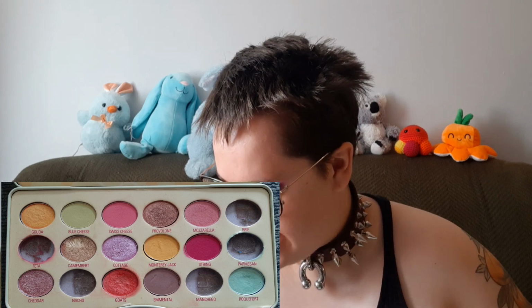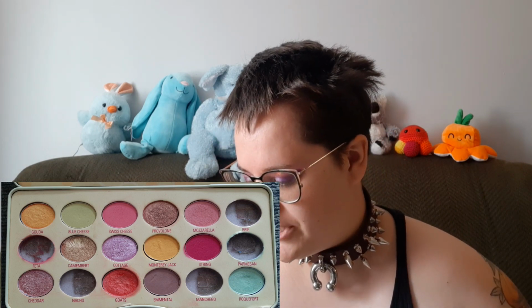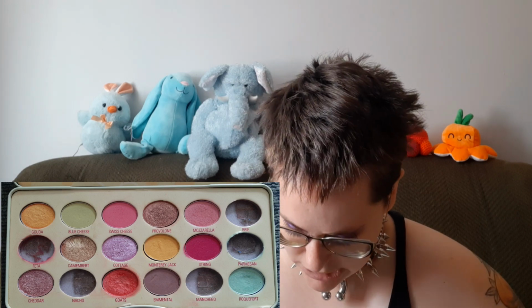The next shade is Cheddar, which I kept in because I believe it reminds me of a shade from the Meet Me in the Underworld palette, which I really want to buy at some point. I really want it. But I want to work through what I have in my current collection before I buy new makeup because I just don't wear makeup enough to have that many palettes. Nacho, I took out. I don't even remember what Nacho looked like, to be honest. Then we have Goats, which is the shade that was used the most in here.